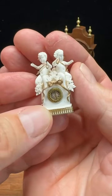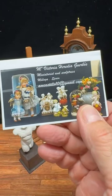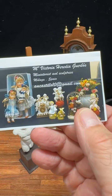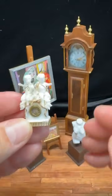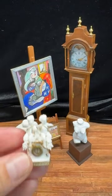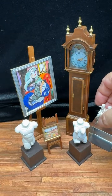Look at the level of detail and the beauty of these cherubs. I want to make sure I'm getting this right. This is by Victoria Heredia Guerblos out of Spain. And it is delicious. Oh, shaking. I knew I was going to shake. It is just beautiful. I'm going to put this over here on the side so that it gets a nice little presence in this little shot.